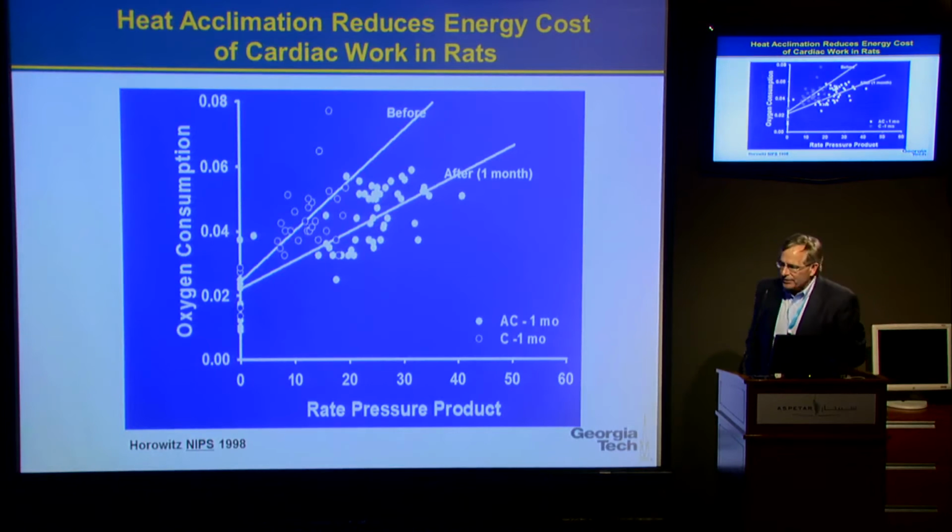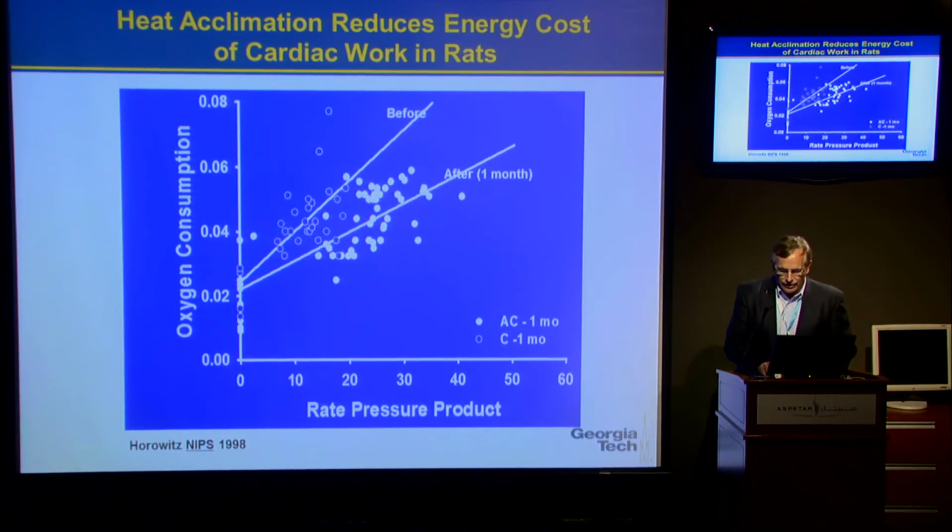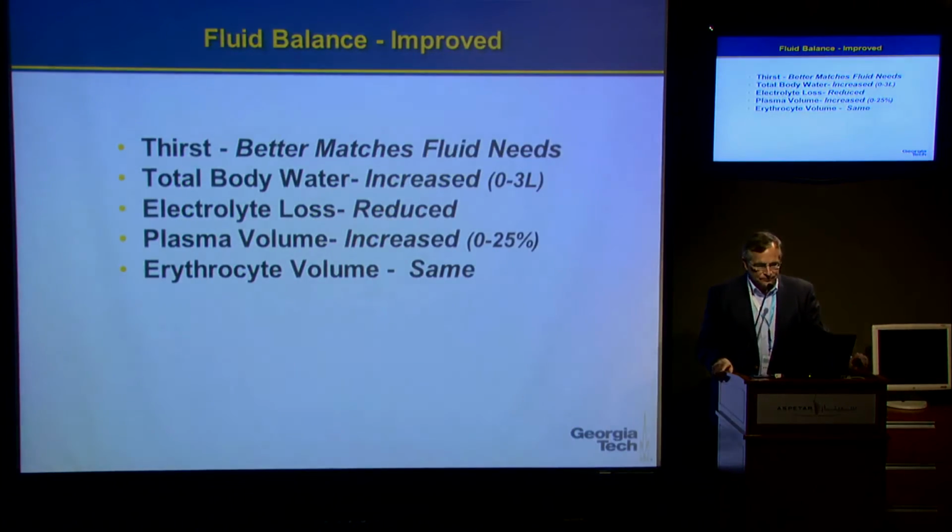And here's a very nice slide showing the improved myocardial efficiency. I don't know why this turned out in blue, but again, from Michal Horowitz's nice work with animals that have been acclimatized for a month, myocardial oxygen consumption as a function of rate pressure product. And you can see the reduced myocardial oxygen uptake of the heart doing a given task.